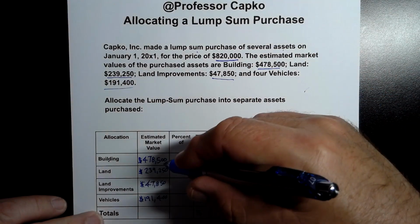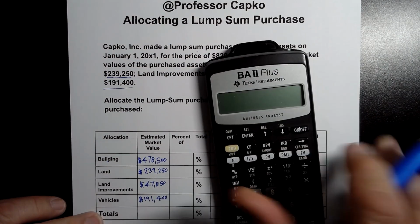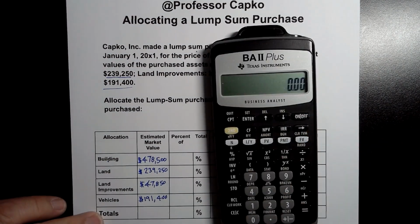and we need to now total them. So to do that, I'm going to pull out my trusty BA2 Plus calculator.